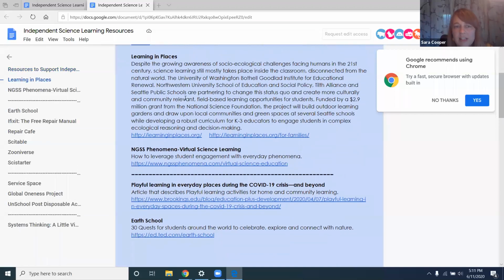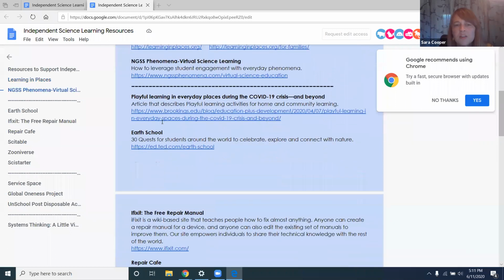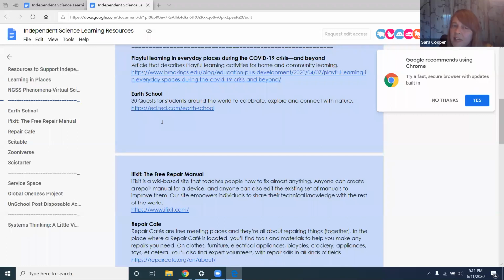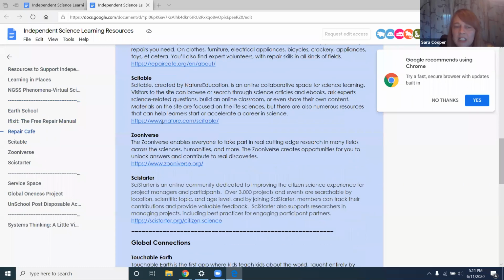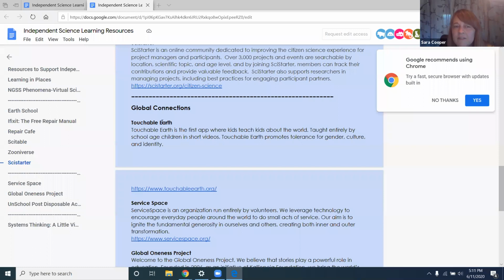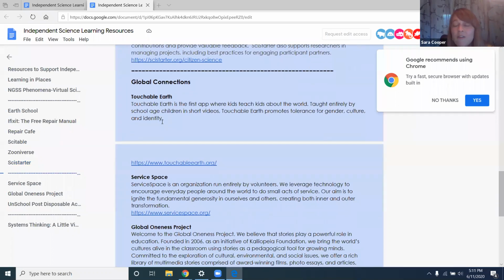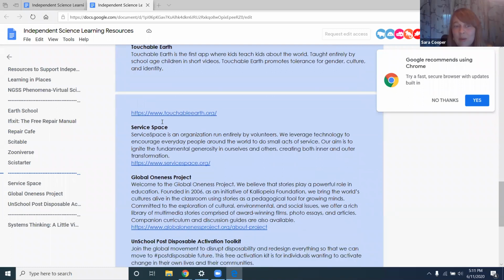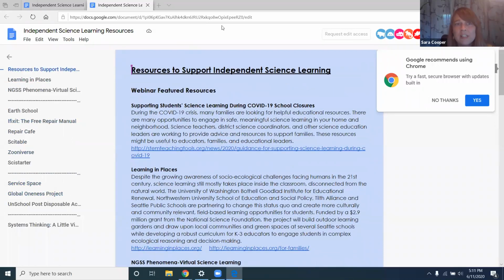We just looked at learning in places, and we also looked at NGSS Phenomena, virtual science learning, so many other things to explore. And what I tried to do was find some resources that you weren't going to find maybe on some of these other lists. And in particular, I want to point out the idea of global connections, and this idea that science is a global endeavor, and there's ways that we can connect students in out of school spaces and in school spaces with students across the globe, because they have those capabilities and that access now. So again, more resources for you to explore there.